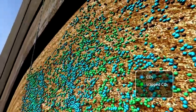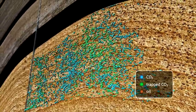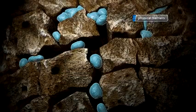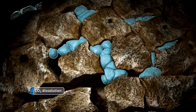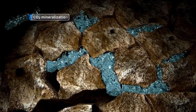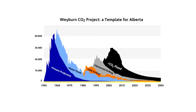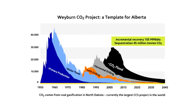During this process, the CO2 becomes trapped in the rock and is permanently stored in the pore spaces, in the same way oil was trapped in the formation millions of years ago, with the caprock serving as a physical barrier for the containment of the CO2. Other trapping mechanisms include the dissolution of CO2 in formation fluids and mineralization of the CO2 within the rock pore spaces. CO2-enhanced oil recovery can revitalize existing depleted fields, bringing production levels close to original levels and extending the operating life for more than 25 years.